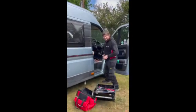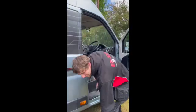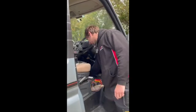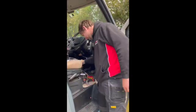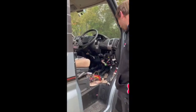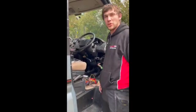So Will, what are you up to? I'm currently fitting that 458 alarm. Oh my goodness. As you can see, it's pretty in depth. It is. Loads and loads of wires to connect. You haven't taken that out of mine, have you? No, that is to go in. It will be nice and tucked away afterwards. You won't see any of it.